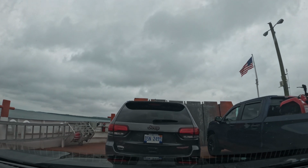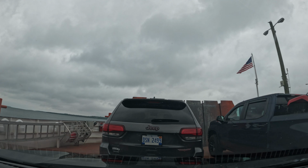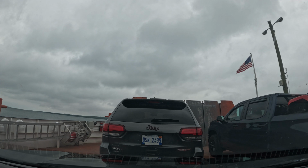Compared to somewhere like the Northwest Angle, Drummond Island seems to be much more well-developed. For example, all of the main roads are paved here and are in pretty immaculate condition. I didn't have any issues with any of the roads out here.